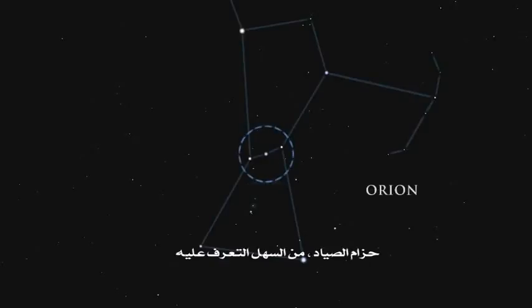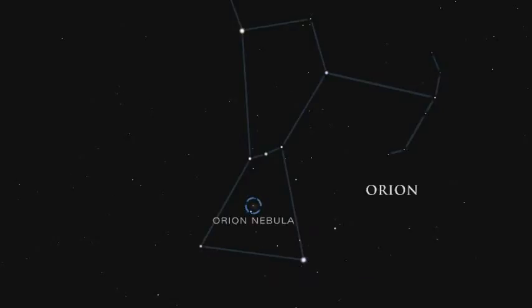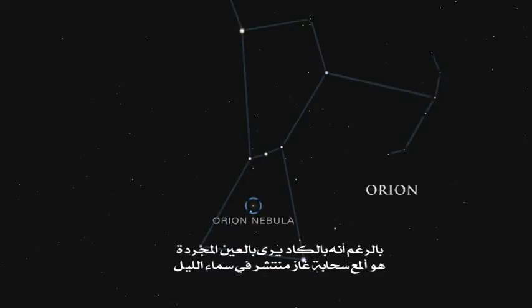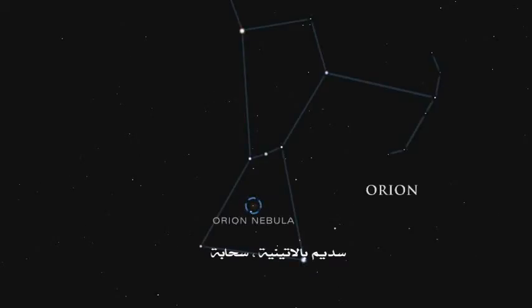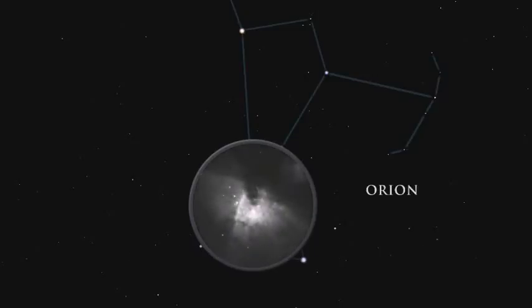Orion's belt is easy to spot. It is made up of 3 stars, Alnitak, Alnilam, and Mintaka. From the left side of Orion's belt, look down to the Great Orion Nebula. Although barely visible to the naked eye, it is the brightest diffuse gas cloud in the night sky. Nebula is Latin for cloud. A small telescope unveils the details and grandeur of the nebula.